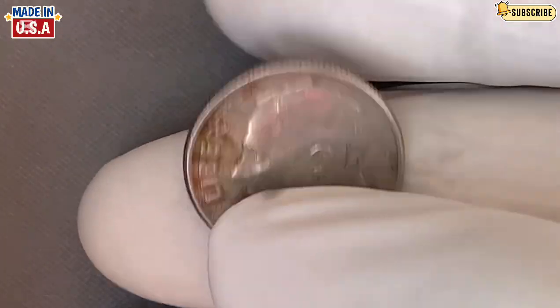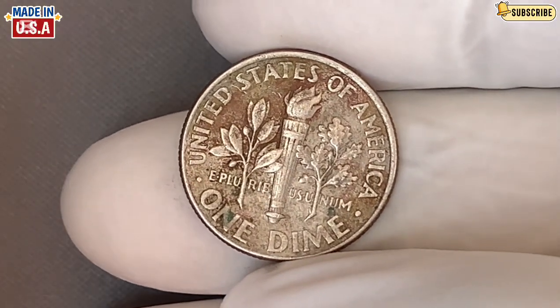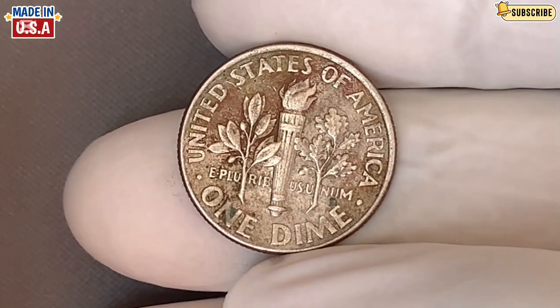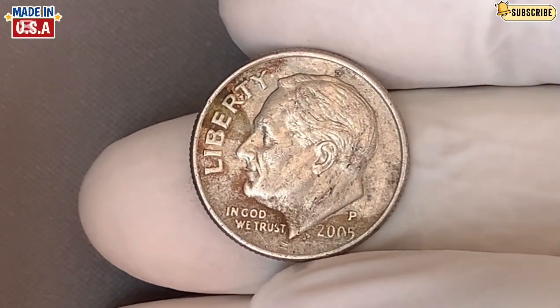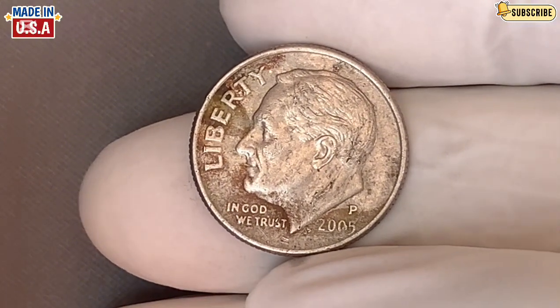Collectors love finding coins with these types of errors because they are often one of a kind. A 2005 Roosevelt silver dime with a rare minting error could be worth far more than one in perfect condition, simply because of the uniqueness of the mistake. It's these kinds of coins that often end up in auctions, fetching prices that far exceed expectations.